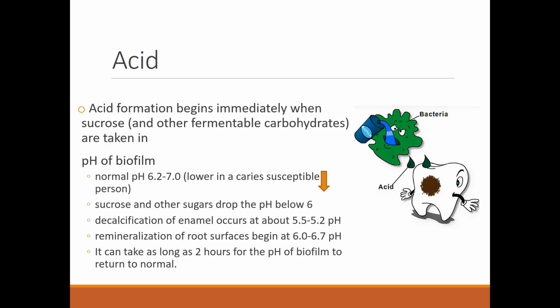So there's 5 to 5.2. And notice I put the bigger number first because if you picture it going down, the higher the pH, the more basic it is. The lower the pH, the more acidic. So remineralization of root surface, meaning if we're going to arrest or stop the caries process, the remineralization has to happen above 6, all the way up to 6.7. We can have the remineralization of root surfaces.